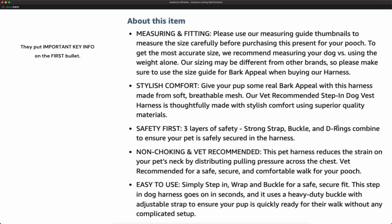Another example of how they put in the first bullet very important information that the shopper needs to know, which is also preventing returns. Make sure you size this, you measure and fit it correctly. So they obviously found that people are returning it because it doesn't fit, so they put that up front. Because a lot of people will only read the first one or two. Think about yourself personally. Do you read all the way to the fifth bullet if it's like a paragraph each?